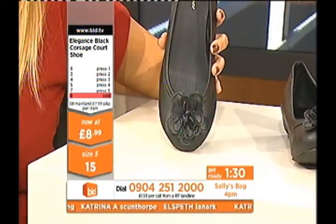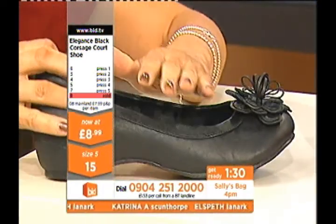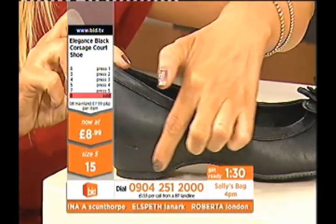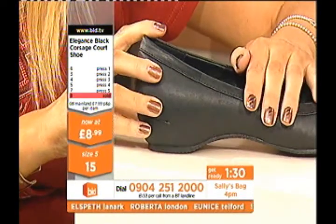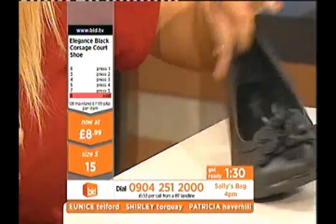Black, they're going to go with everything. Beautiful little flower detail. Flowers are everywhere. Everybody's done flowers this season. You've also, even for autumn winter, yes, even for autumn winter, and you've got the little heel on there that makes a difference. And you've got great traction on the bottom of this with great grip detail. £8.99, 15 remaining in that size 5. We're moving on.